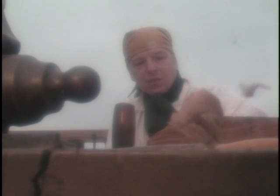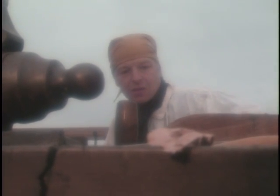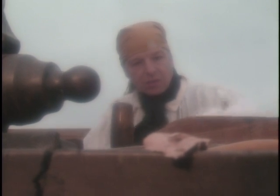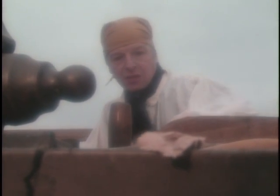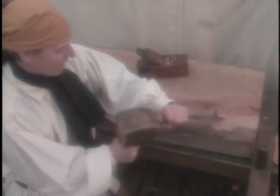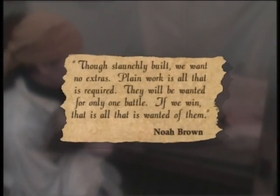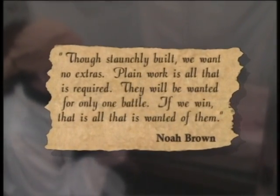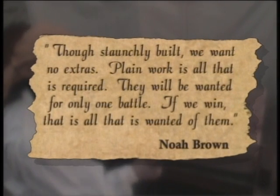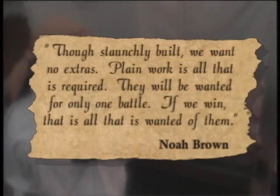The naval war on the lakes has often been called the Shipwrights' War, in that both sides were dependent on the skill and speed of the builders before any battles could be fought. Noah Brown summed it up best. "Though staunchly built, we want no extras. Plain work is all that is required. They will be wanted for only one battle. If we win, that is all that is wanted of them."